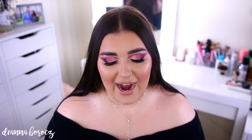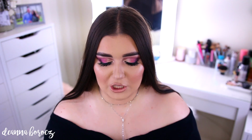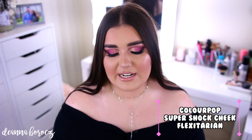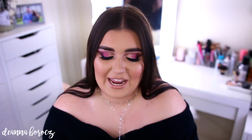Moving on to highlighters, I have 1 cream and 1 powder. The cream one I want to talk about is by ColourPop. I feel like these are so underrated and not very many people talk about them. These are the Super Shock Cheek, and this is the pearlized finish one. This is in the color FLEXITARIAN. This is what the color looks like. It's super pretty. It's blinding to look at the camera right now.